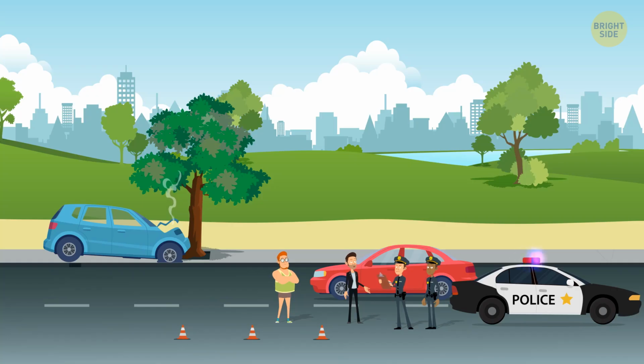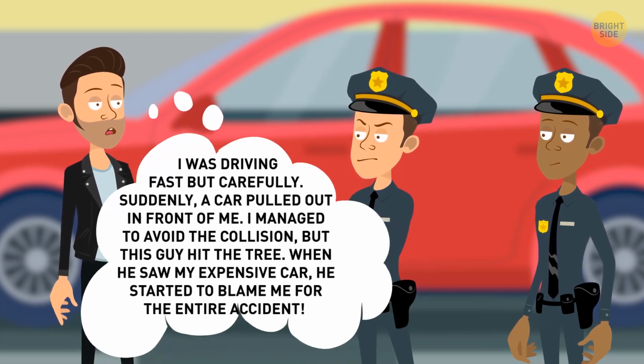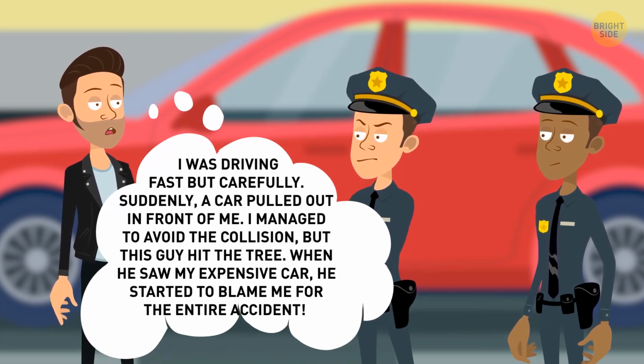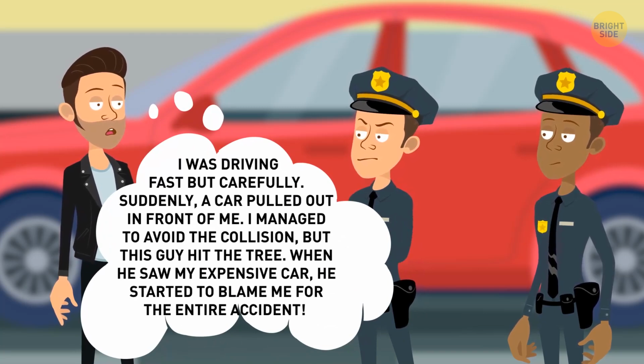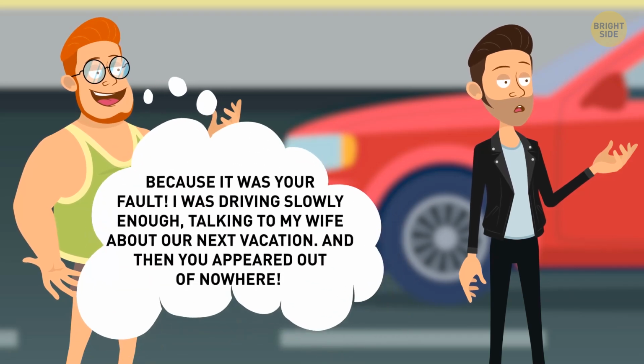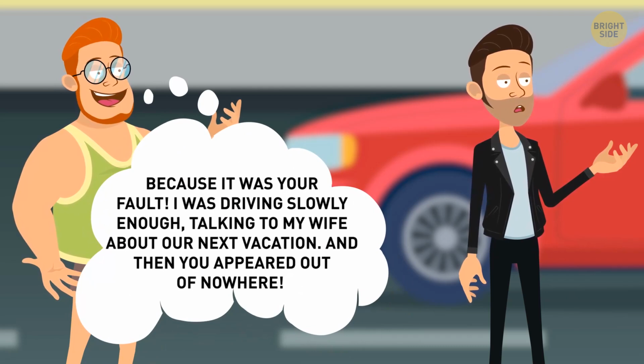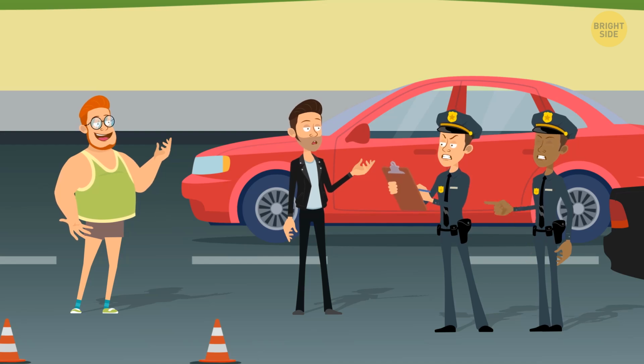When the police officers arrived, Mark told them his side of the story. "I was driving fast but carefully. Suddenly, a car pulled out in front of me. I managed to avoid the collision, but then this guy hit the tree. When he saw my expensive car, he started to blame me for the entire accident." "Because it was your fault. I was driving slowly enough, talking to my wife about our next vacation, and then you appeared out of nowhere." The police officers understood who was responsible for the accident. Can you figure it out too?